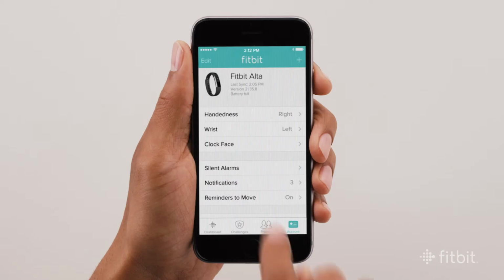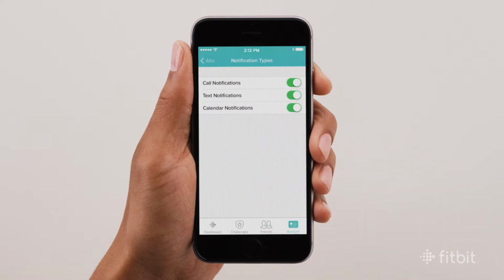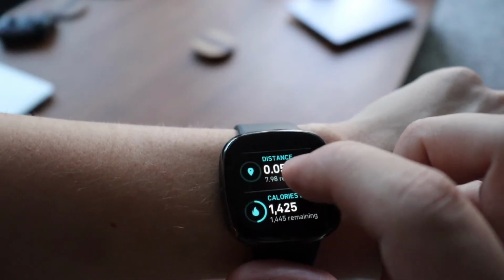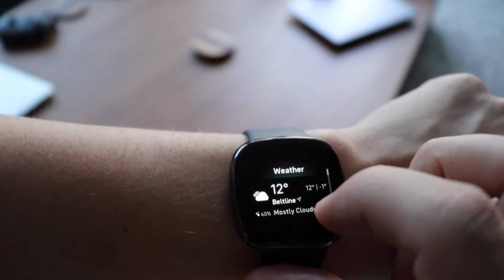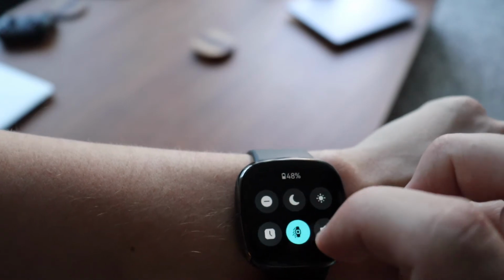I didn't really realize this initially, but you get call and text notifications automatically when you set up your Fitbit. You have to enable any other notifications from the app. This feels like it should be more of an opt-out than an opt-in feature. Also, I would love it if we swapped Notification Center for Control Center. Ideally, Control Center would be composed of brightness, volume, music, and a notifications shortcut.